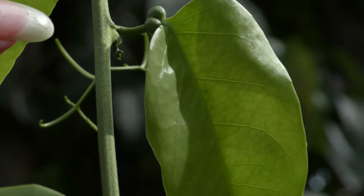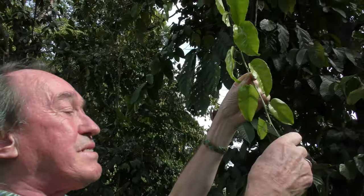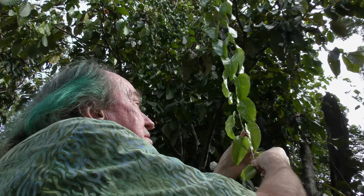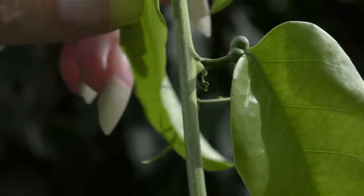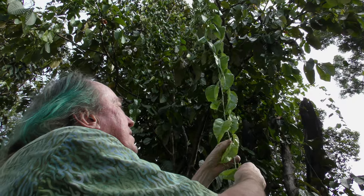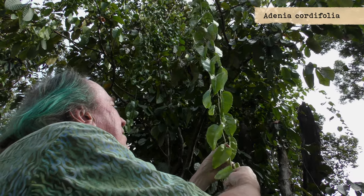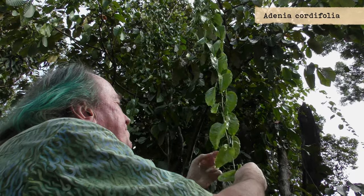So, is it a Cucurbitaceae or a Passifloraceae? These are two related families. Here, it's mostly Cucurbitaceae. Who knows, maybe it could be something like Adenia, for this group of Passifloraceae we can find also in Asia.